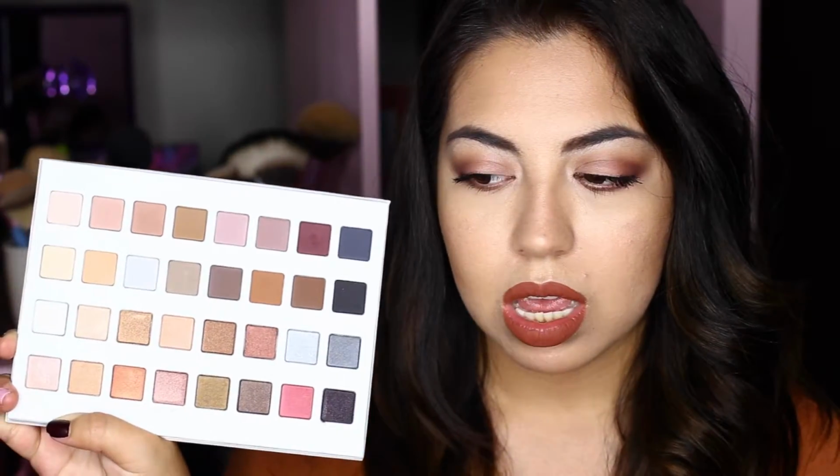I also like that about the palette, because you can mix colors and put a little bit of this one and a little bit of that one. And I think that's why there are so many shadows in the palette. So I used about 7 colors to create this look.